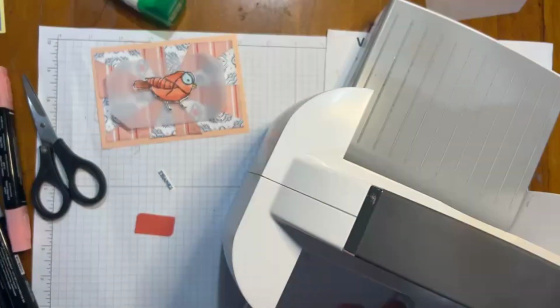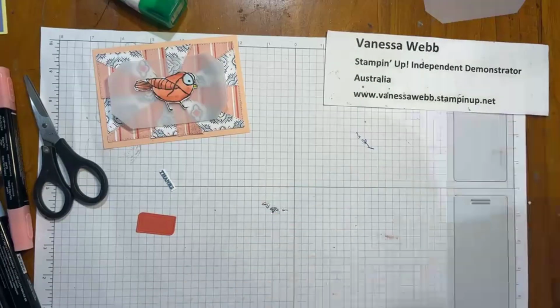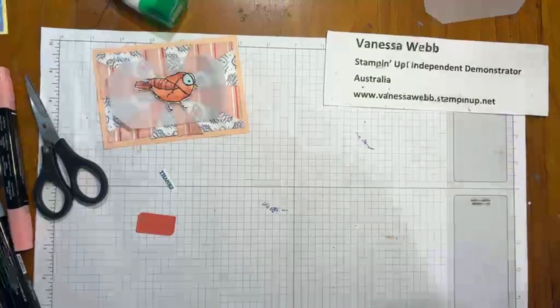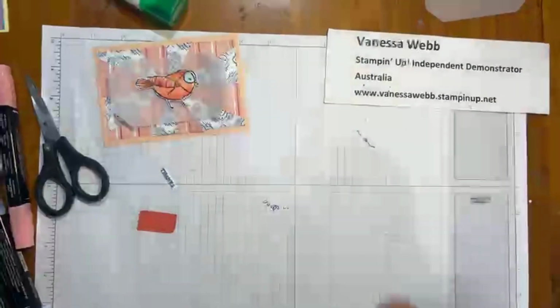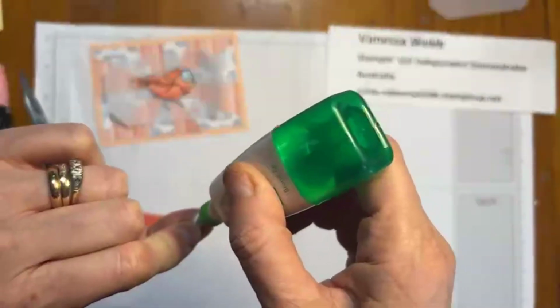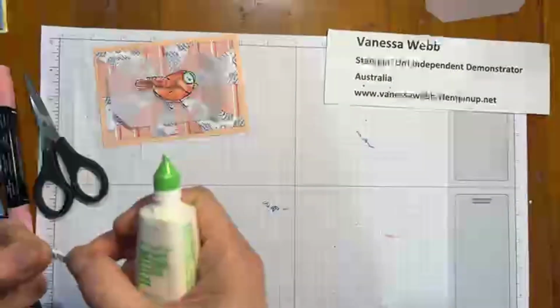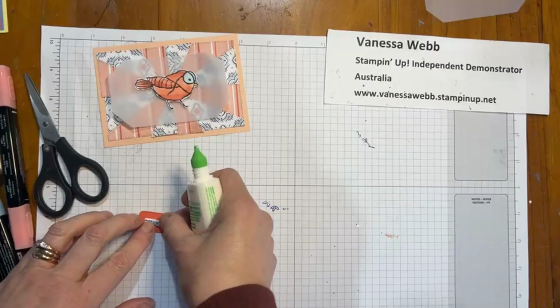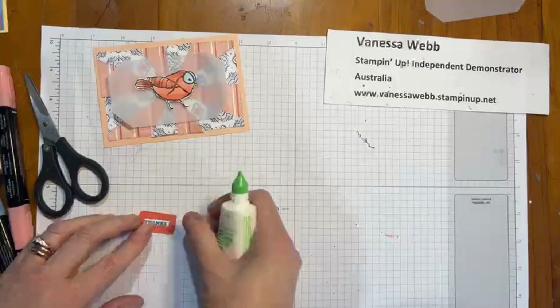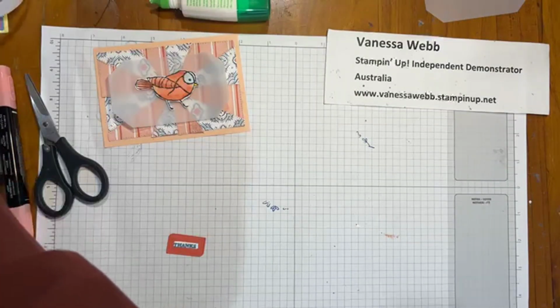So really quickly, what I'm going to do is just use a tiny smidge of the Tombow glue. Let me just pop this down here. And of course, we'll use that really fine end. You just want a couple of dots. And then I'll probably use some dimensionals as well, just behind so that it sits up. And that's also going to help hold the vellum down.